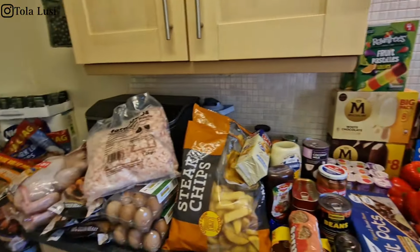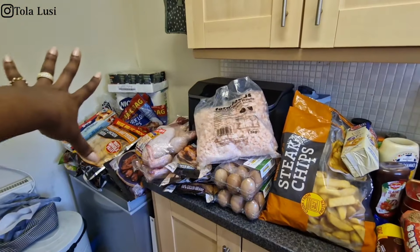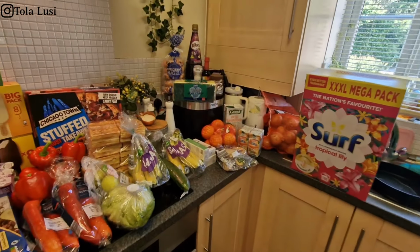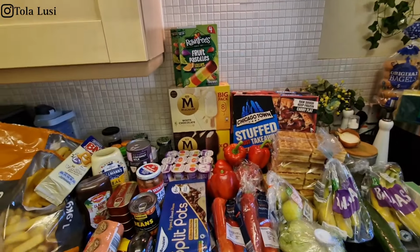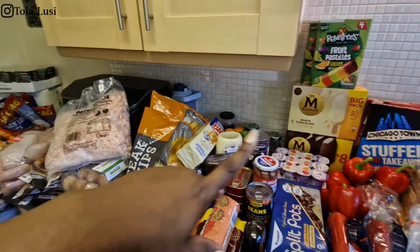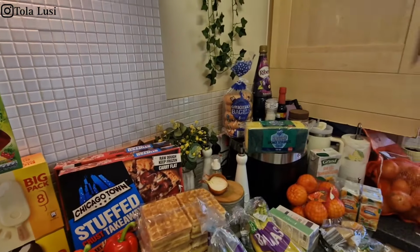It's not a bad deal, seeing that almost half of it was just meat and the rest is, you know, like fruits and condiments and yogurt and things like that. So all of this needs to go in the freezer very soon because this sun is not smiling at all.